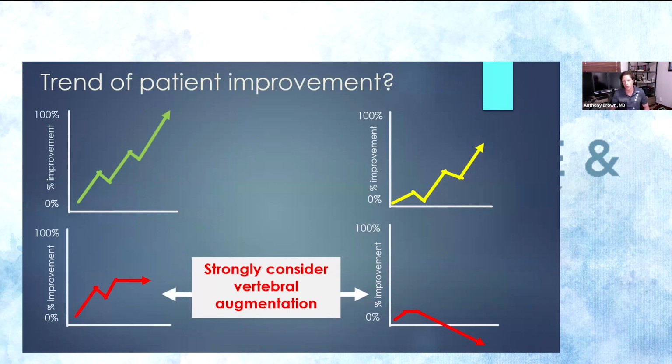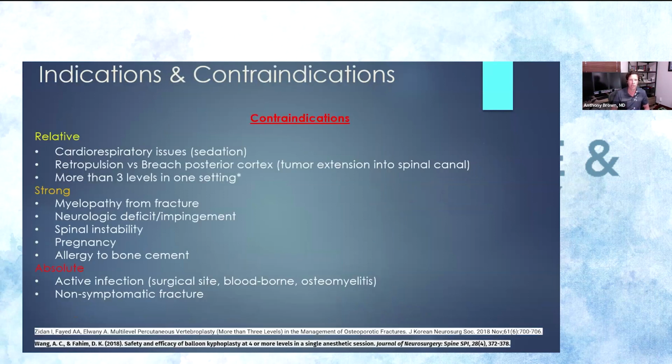So this is just another graphical representation. If your patients are feeling better, they're probably not good candidates for augmentation unless they meet those criteria of a severe kyphosis or a progression of vertebral height loss, as the criteria suggests. If they're plateauing or getting worse, they become candidates for treatment.